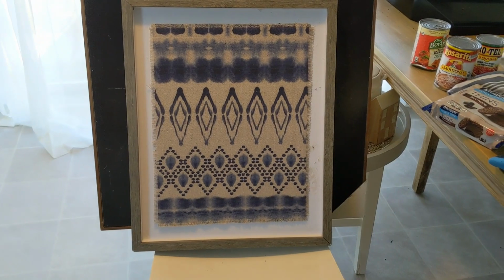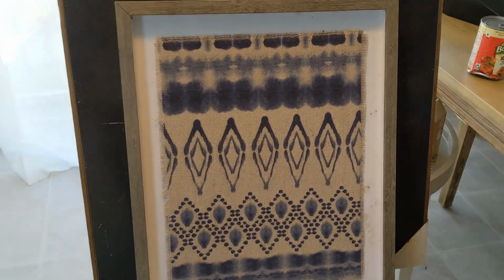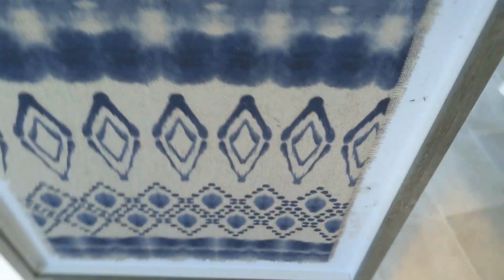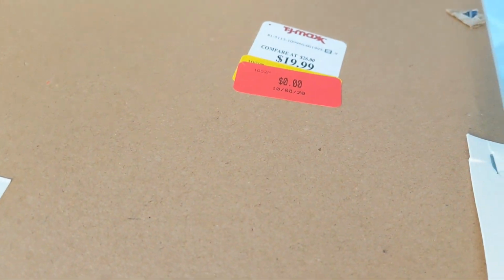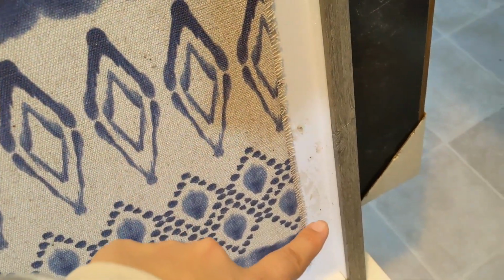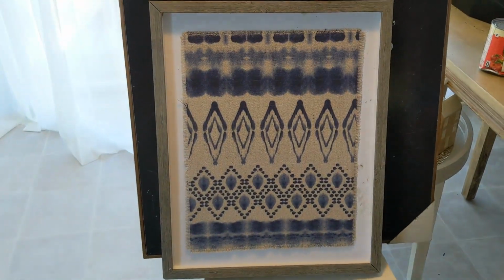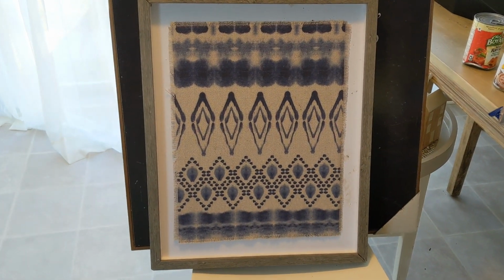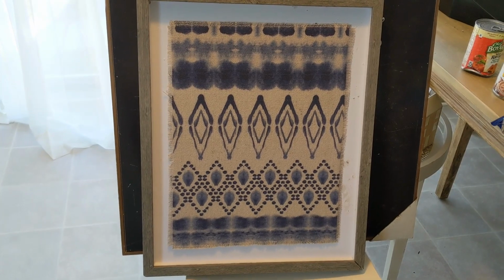So there's those. And then I couldn't remember if I showed you this or not. I found this a very long time ago, but I don't think I've had it in a haul. This is just a piece of art from this store. They marked it down to $0. It was $20. There was glass on it that broke. That's why they threw it away. And it is a little bit dirty now. But it's blue and neutral, and that fits in my room. So I've just had it sitting in my bedroom for the last little bit, and I wanted to show you that.